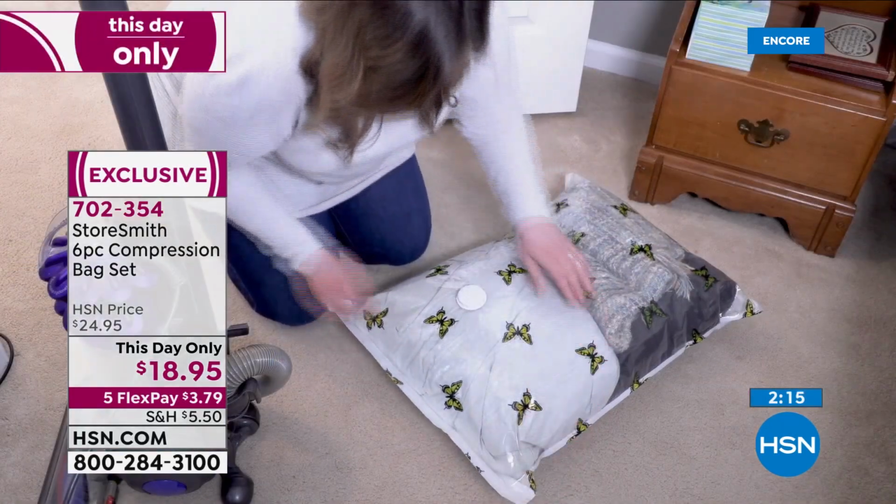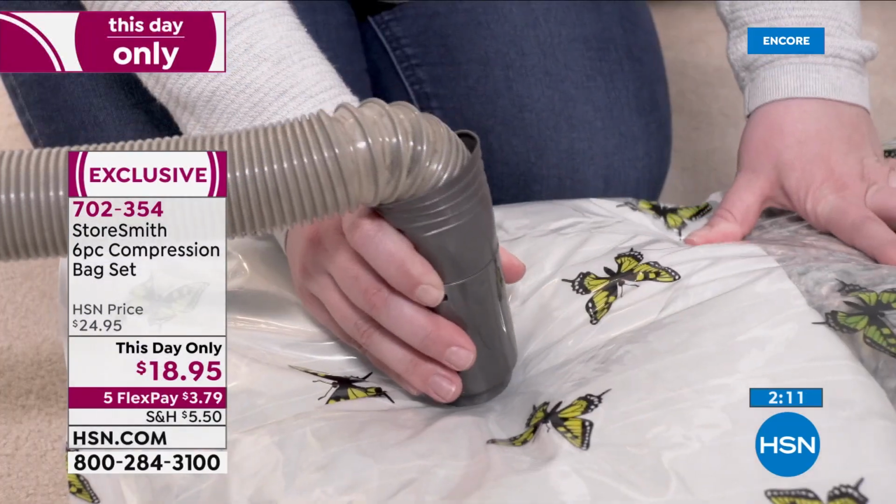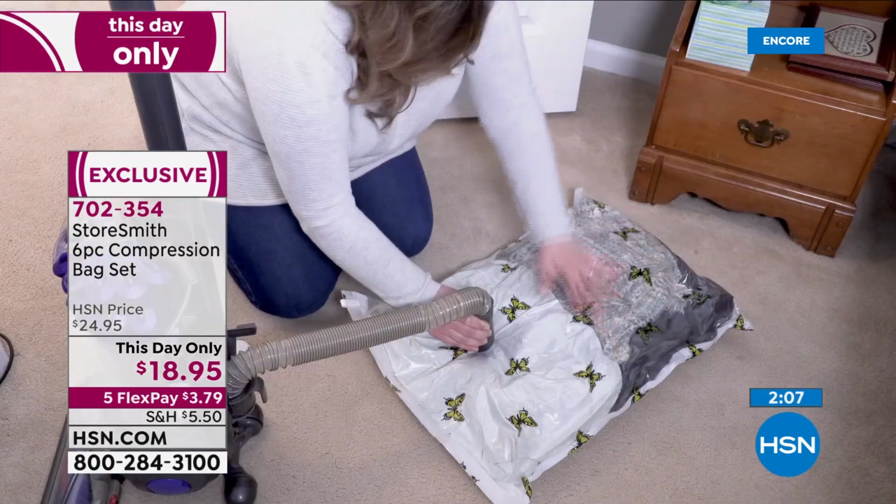However you put the items in, that's how they come out. So you're not only storing items and maximizing your space, but you're also preserving them as well.